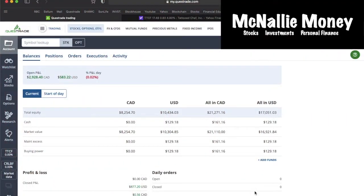Okay guys, so to kick things off, I wanted to look at the total balance. So you can see here, as of close on Friday, this account was sitting at $21,271.16 Canadian. Now if you recall my last video on April 2nd, the account was sitting at $22,818. So we're down about $1,547 over the last 2 weeks, which equates to about 6.8% or about 7%.